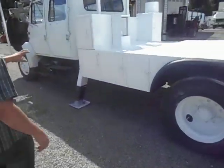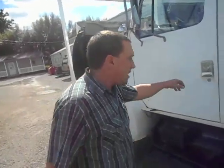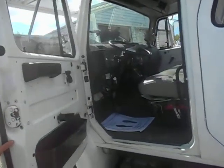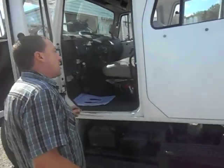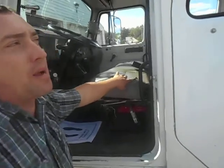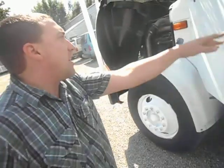Take a look at this. You've got your toolboxes, the four-door crew cab, automatic transmission. Load everybody in there. Now, we're going to show you the good along with the bad. We're going to show you, hey, that seat is ripped a little bit right there. Let us know if you need that reupholstered or how you'd like to do it.